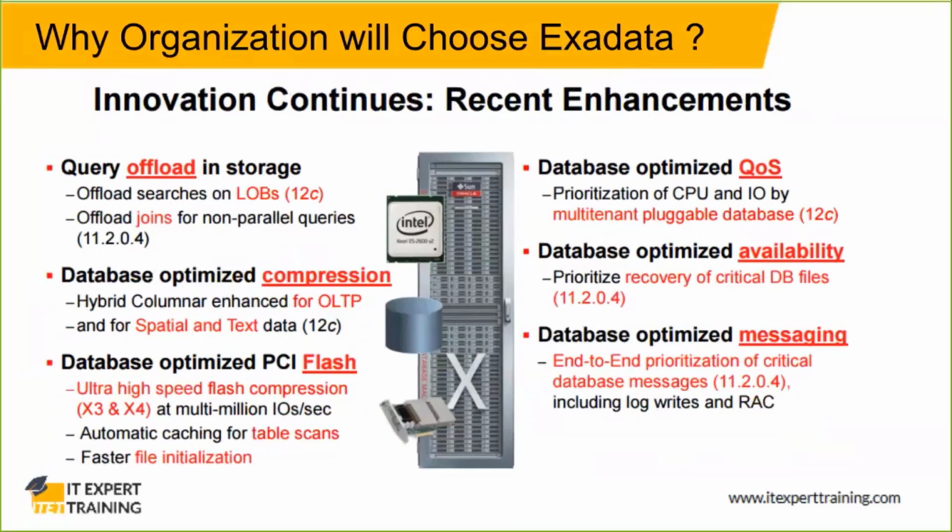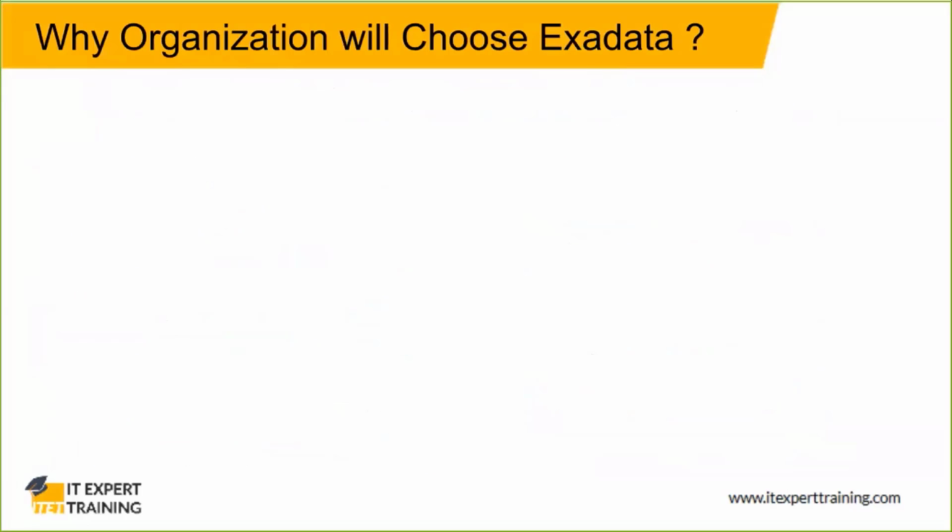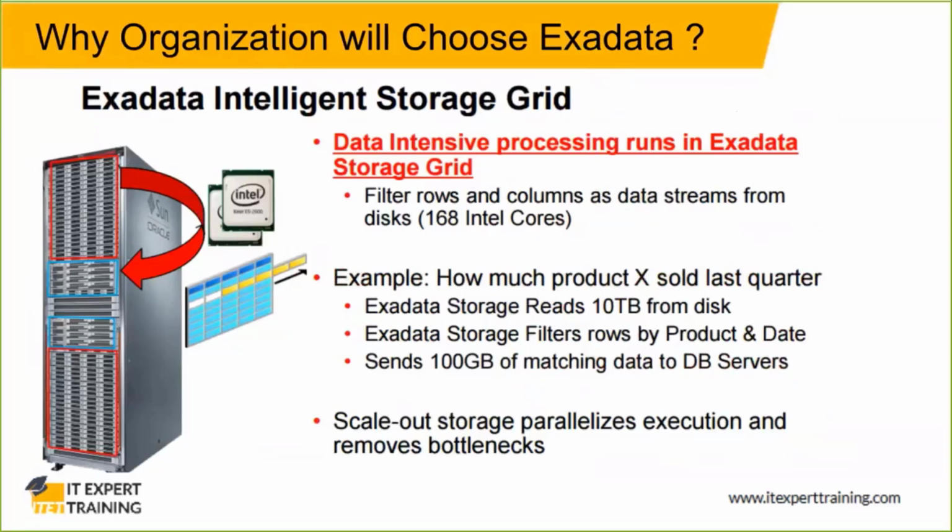Plus, we are going to talk about the recent enhancements, which may not be what you see here; we'll also be covering some more of it in the data sheet. And then we are going to talk about this intelligent storage grid. What exactly happens in the intelligent storage grid is something we're going to go into in detail, and we will be using some demos and labs to understand how my code actually performs better.